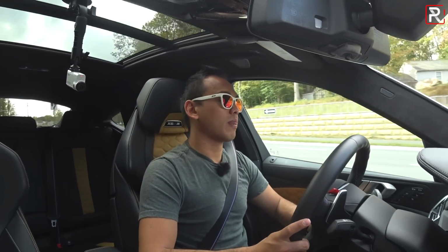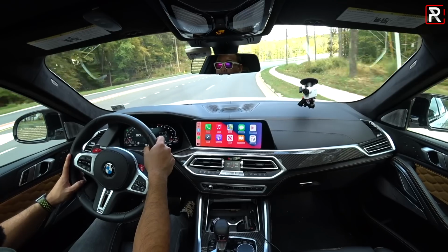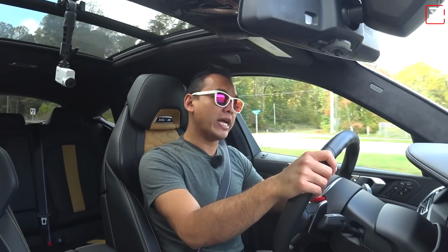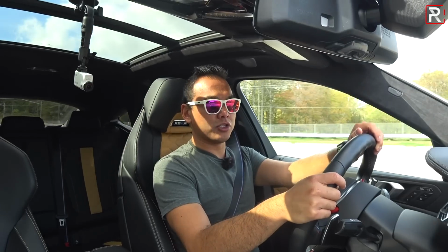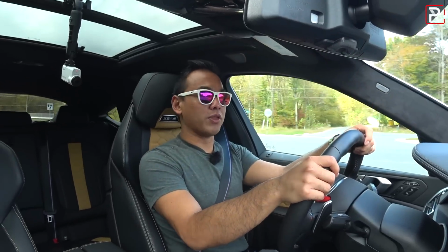it does use premium. Just know that this doesn't have the mild hybrid system that the GLE 63 had, which makes the start-stop a little bit smoother. This one's not quite as smooth, and the fuel economy isn't quite as good as it could be. But here in normal mode right now, just cruising along, I feel like I'm driving just a regular X6. So that's the beauty of a vehicle in this segment, if you can afford the price tag.